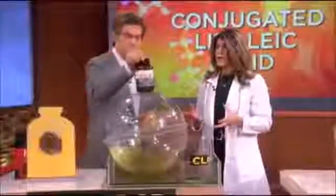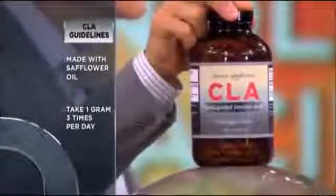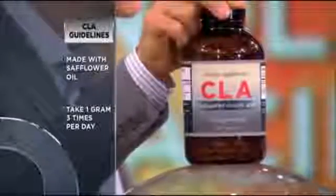Congratulations. So how do you suggest getting CLA into your diet? What's the most effective way to take it? Well, of course, you can get it in your diet. You can get it from beef or dairy. However, you really also want to look for grass-fed because it's in larger amounts there. You'd have to eat a lot of it to get that desired effect. So you can take a supplement.